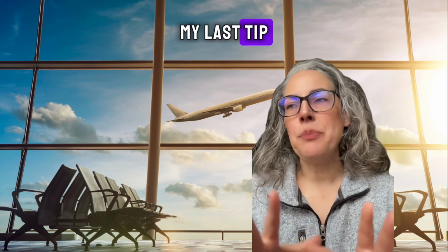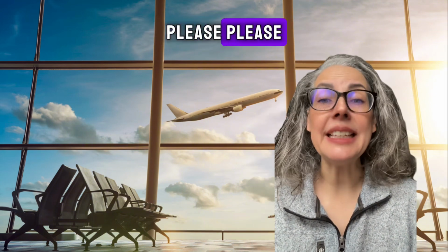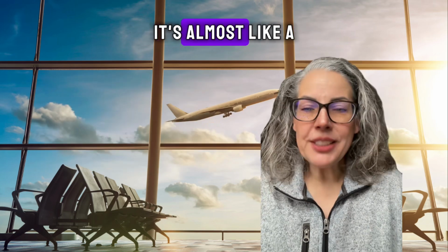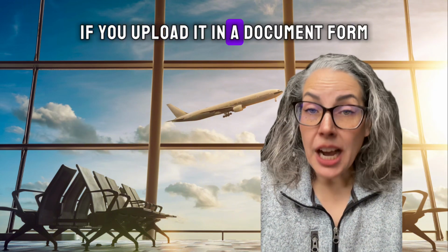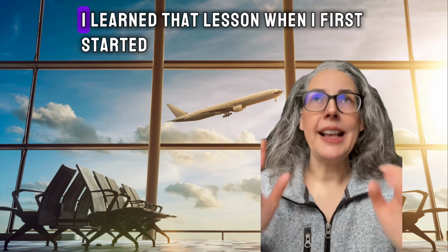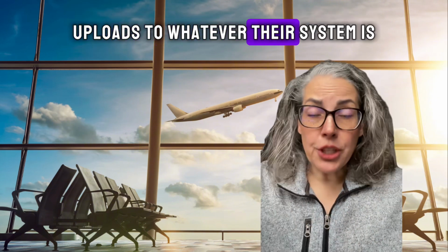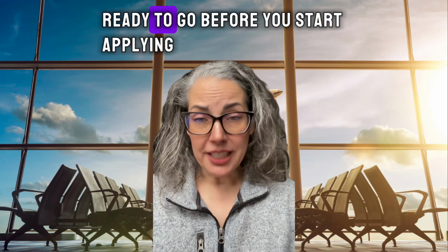My last tip, which is number 6, a bonus tip, is when you save your resume, please, please, please save it as a PDF file, because a PDF is almost like a frozen picture where nothing will change. If you upload it in a document form, the formatting might change. If you've really worked on your formatting and everything is all even, it might be all messed up. I learned that lesson when I first started applying to airlines. When it uploads to their system and how they read it, it's like a frozen snapshot of your resume.